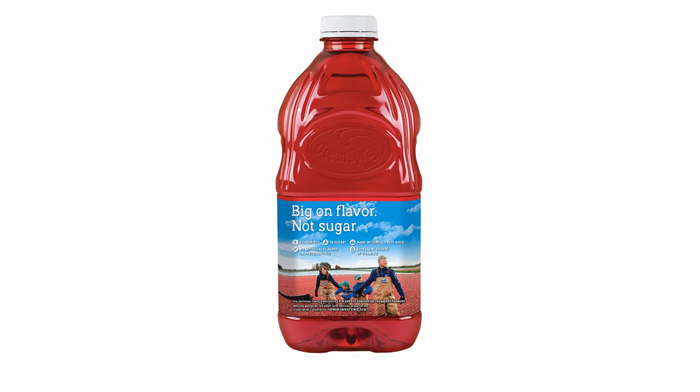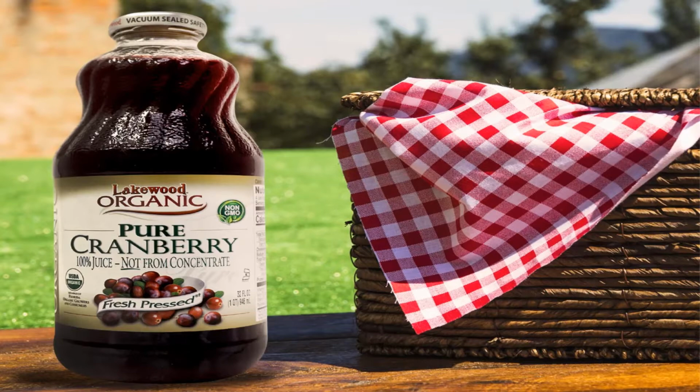Pros: 100% pure, no added sugar, preservatives or nasties. Glass bottles, organic and kosher certified. Cons: very strong and bitter.